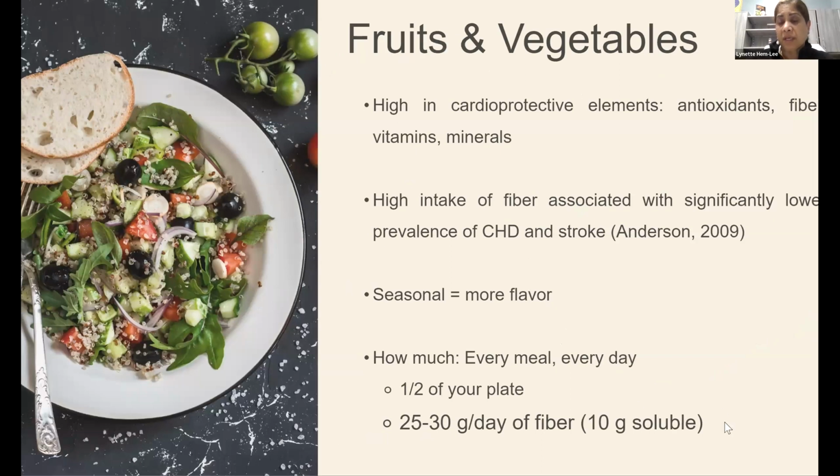A big part of the Mediterranean diet is the consumption of fruits and vegetables. They are high in cardioprotective elements, antioxidants, vitamins, and minerals. They contain a lot of fiber, and we promote a lot of fiber in everything, whether it's a Mediterranean diet or just a healthier way of eating, because it's associated with a significant reduction in cardiovascular disease and stroke.